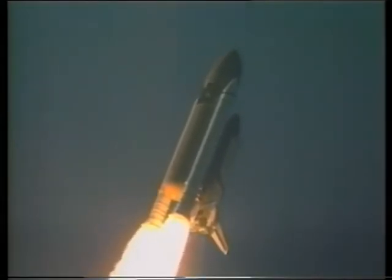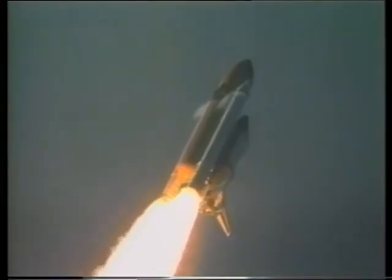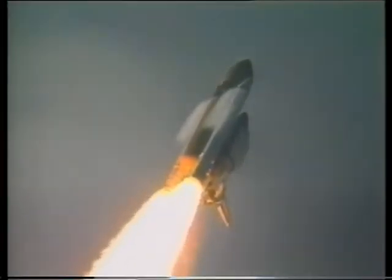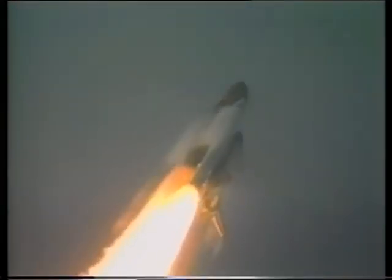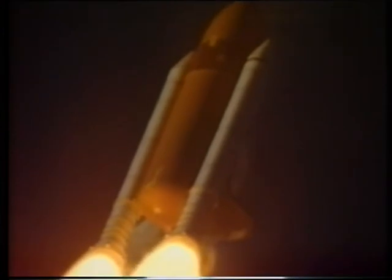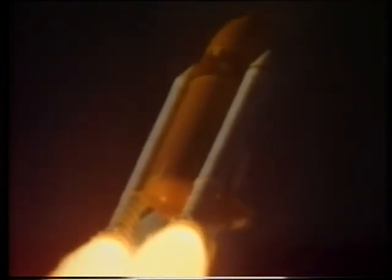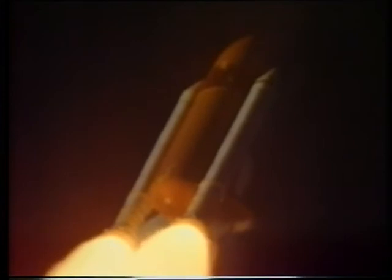Discovery speed already 400 miles an hour, altitude 9,000 feet. 3 engines on board Discovery now throttling back to 2/3 throttle to prepare the spacecraft to pass through the area of maximum air pressure. Discovery now going supersonic. Speed now 1,023 miles an hour, 4 miles east of the launch pad. Altitude is 47,000 feet. Discovery, go at throttle up. Go at throttle up.